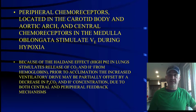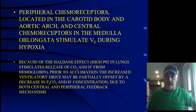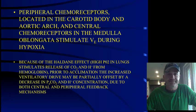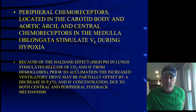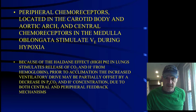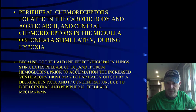And this is being stimulated because chemoreceptors pick this up in the carotid arteries, the aortic arch, and the medulla, from the chemoreceptors in your cerebrospinal fluid measuring it as well. That is going to stimulate this increase in ventilation due to hypoxia. And because of that Haldane effect, the higher O2 in the lungs is going to stimulate more CO2 and release of hydrogen ions prior to acclimation from the breathing.